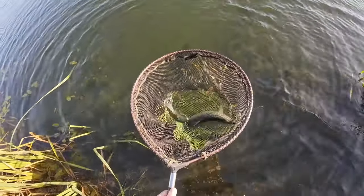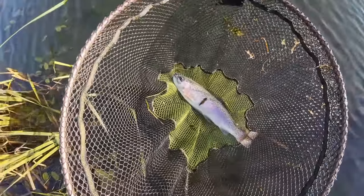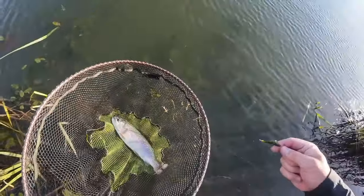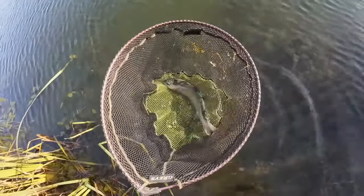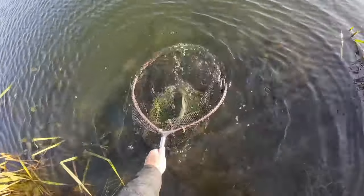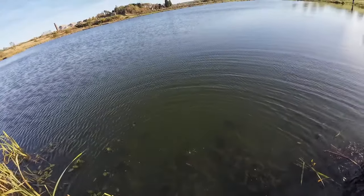There he is. The fluff cat just dropped out in the net. Nice fish, nice big tail. There you go. There's the fly, the fluff cat. Lovely. Ready to go. Go on. Off he goes. Back into the depths. There it is.